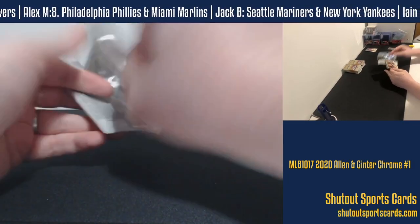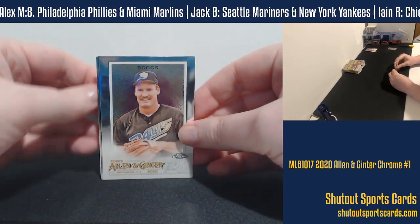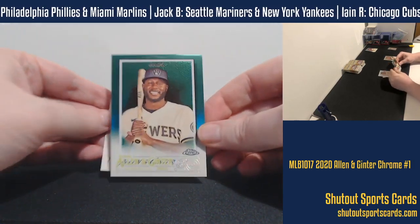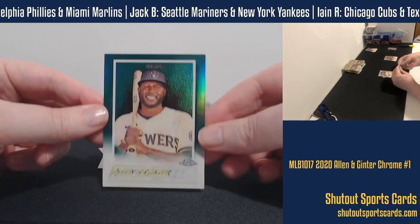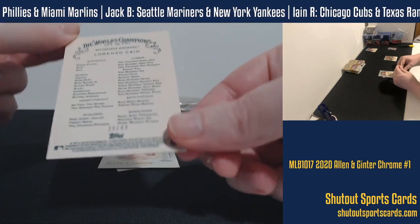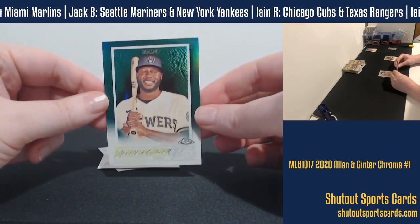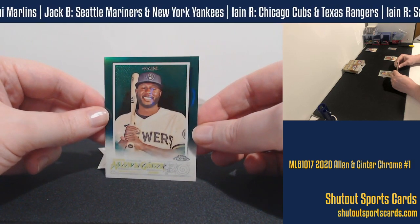To pack number two then, for the Rays, Wade Boggs, and this is Lorenzo Cain for the Brewers. I really should have my list of parallels up. This one is number 38 out of 99, so we have our first numbered card for the Brewers. The Brewers are probably one of the teams traded, because I think half this break got traded, which was kind of cool. Going to Chris.